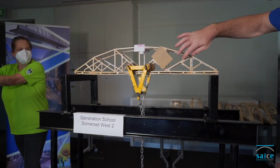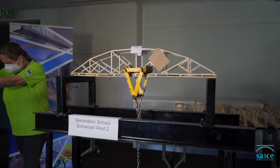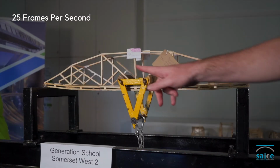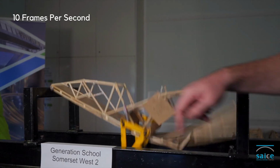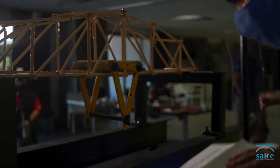Good looking bridge. You've got large triangles broken up with smaller triangles. I think this will do alright. Let's go, shall we? 5 kilograms. Starting to deflect already. There's potentially a weak point on the left hand side. And we go. Okay. I think that had a particularly weak joint on the one side. Unfortunate, but this is how we learn.